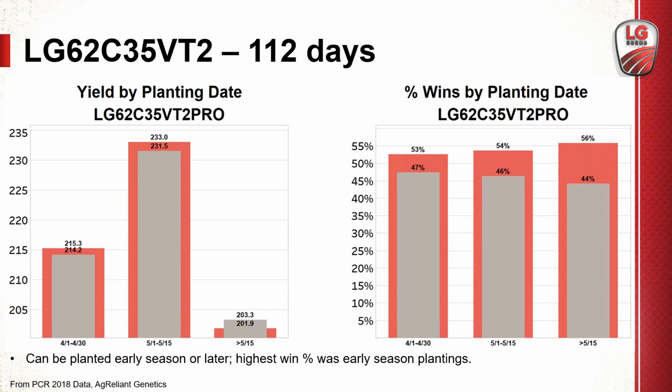And then yield by planting day. So this kind of goes back to likes heat early. Even though we plant it maybe in April 1st, it still handles that early cooler temperatures. But when we get past into May and later in May is where we like to see this product go and accumulate those GDUs a little bit quicker.